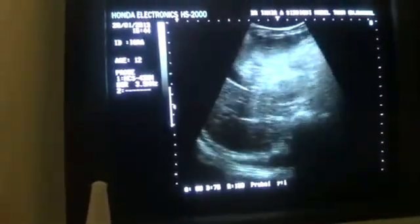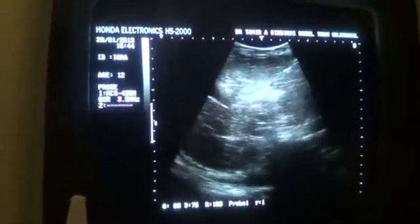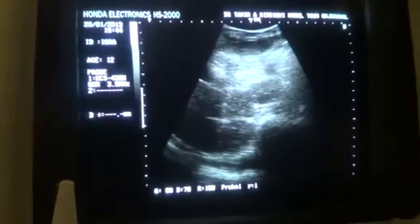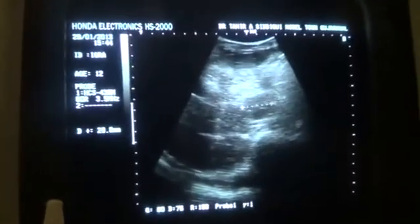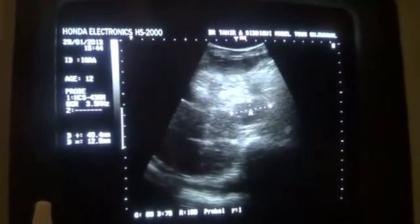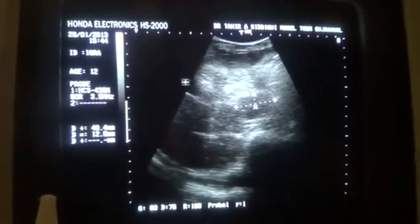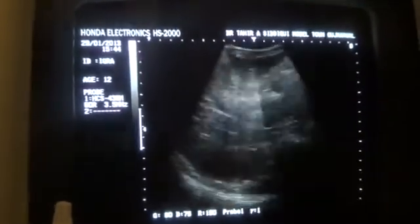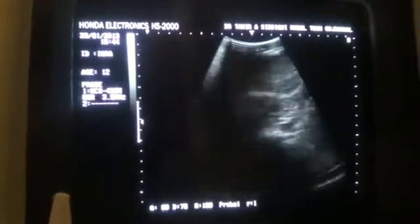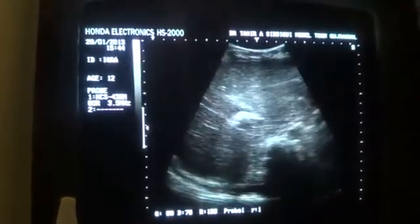Now I made her drink at least 3 glasses of water, rather more than that, to make the pancreas visualize. This is the pancreas. This is the body of the pancreas, which is normal. And this area that you are seeing is the gallbladder. I will let you know later on why I am seeing particularly the gallbladder and the pancreas.